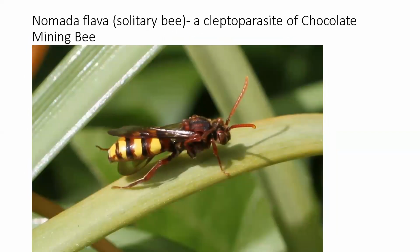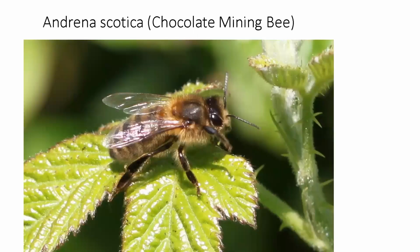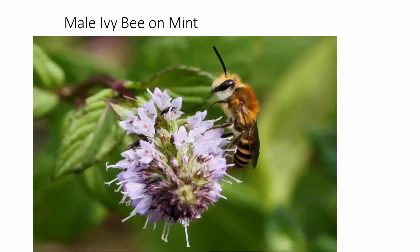Nomada flava, which is a solitary bee. It's a kleptoparasite of the chocolate mining bee. This is a patchwork leafcutter on greater celandine. This is a chocolate mining bee. And a real cutie to finish.